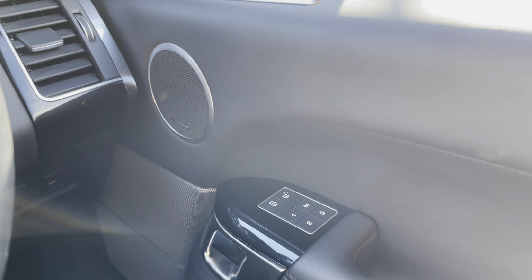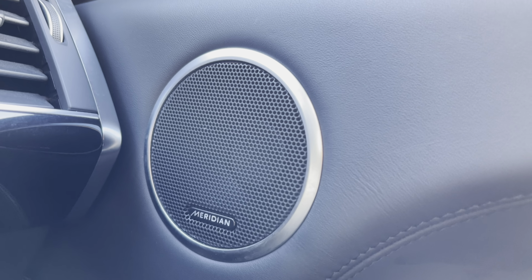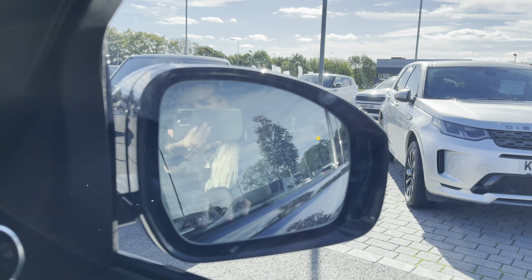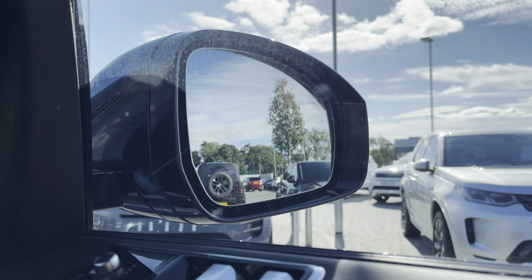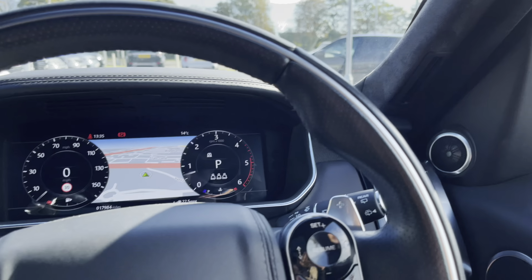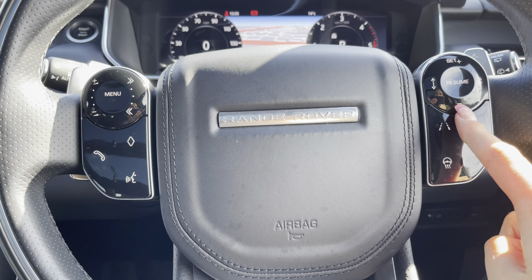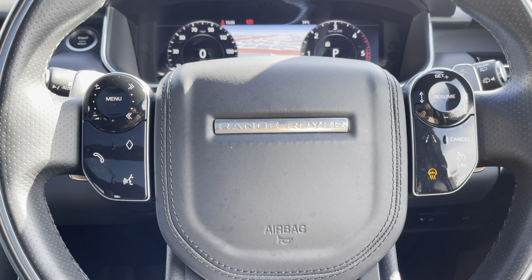On your right you have memory seats, perfect if there's several people driving the vehicle, and a Meridian sound system for better quality sound. You also have electric windows and electrically folding wing mirrors, which is really helpful if you're in a tight space. Blind spot monitor, which is useful for motorway driving. Controls on your wheel, including a speed limiter, lane departure warning and cruise control. Practical for motorway and long journeys.